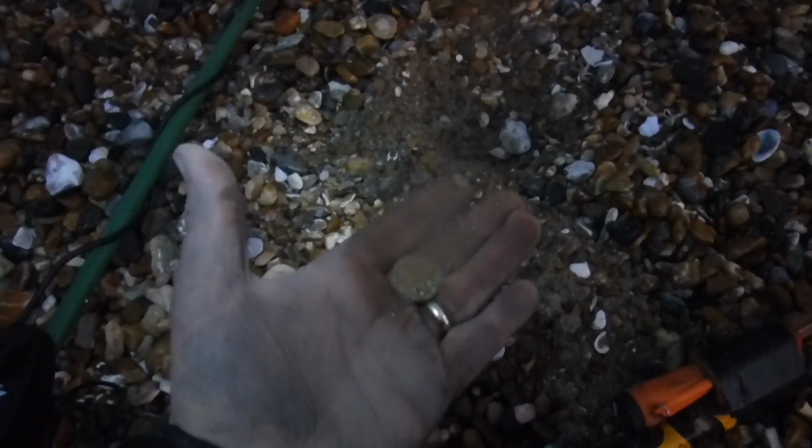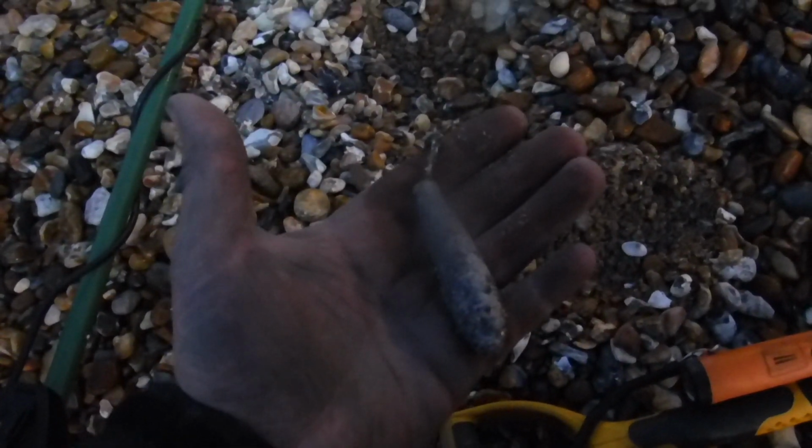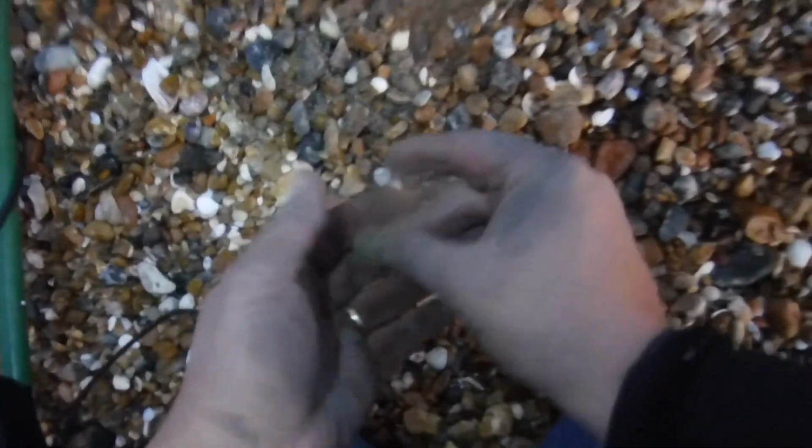I've really got to pull myself away, otherwise I'll never leave. There you go, nice £1 coin. Right, just dug out. There you go, another fishing weight. That's quite a big one, that is. Right, just dug out. There you go, another £1.